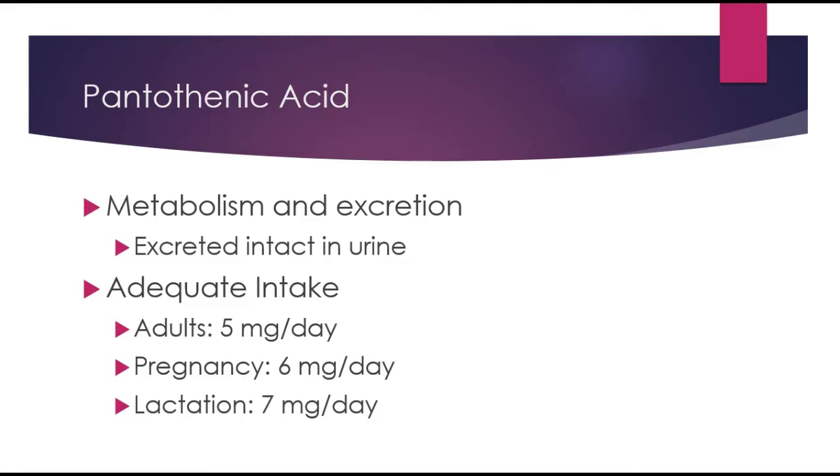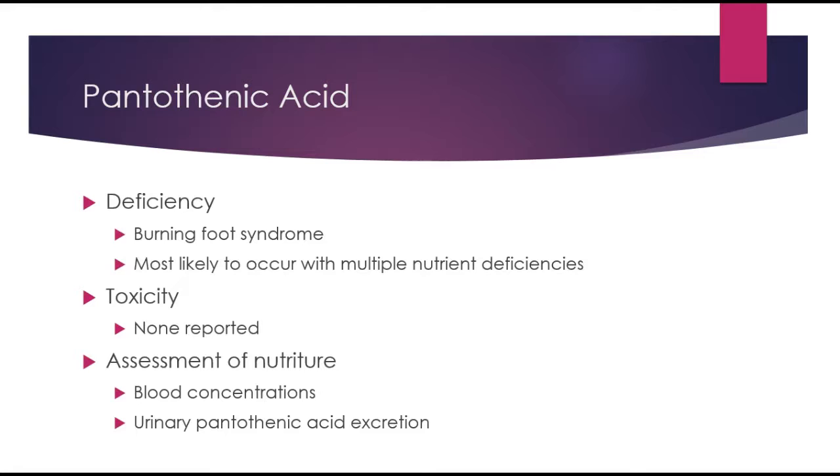I've listed the adequate intake for you, which you can also find in your textbook. Pantothenic acid deficiency is rare, but some of the symptoms may include something called burning foot syndrome, and it's usually not going to express itself alone. There will likely be other nutrient deficiencies present. There have been no reported toxicities, and in terms of assessment of nutriture, we would look at blood concentrations and urinary pantothenic acid excretion. I have not yet seen these in my years as a clinical dietitian actually being assessed, but this is the way, in fact, that it would be done if one was to assess pantothenic acid levels.